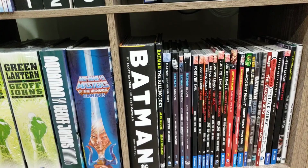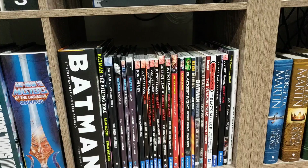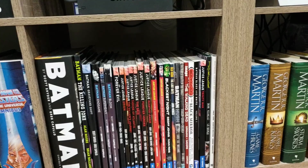And I think just some staples here. Killing Joke, you have to have Killing Joke. Batman Hush is in there. Some stuff I could probably get rid of. I have Blackest Night in the Omnis. I don't really need it there. Oh, the Brian Azzarello Lee Bermejo Joker. That's a great story.